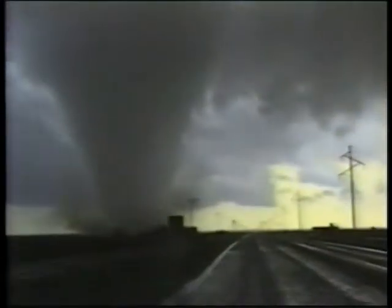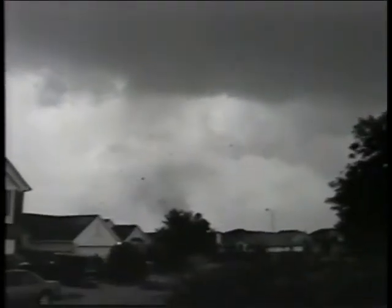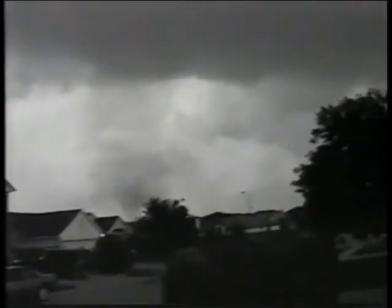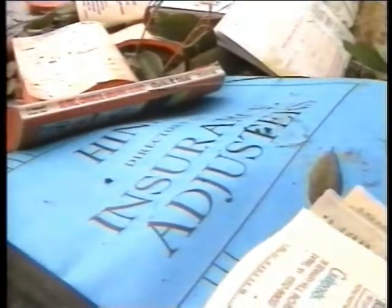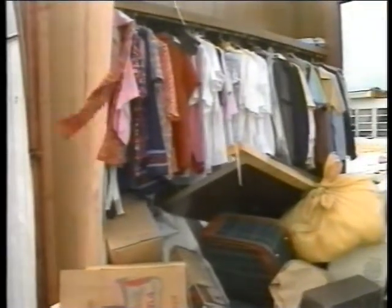Few of us will ever witness firsthand the ferocious energy of tornadoes, yet they're far from rare. More than 900 tornadoes touch down in the United States each year, leaving lost lives and billions of dollars of damage in their wake. Although less common and less potent, hurricanes are no less devastating. In 1992, Hurricane Andrew caused more than $20 billion of damage in South Florida, and no coastal area is exempt.